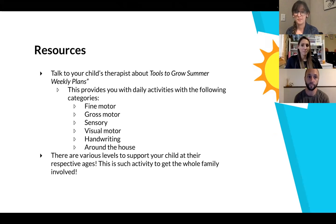So it's a really great way to get everyone in the family involved, because in summer I think we have a little bit extra time since we're not all in school. So it's a great way to get everyone at home involved while also working simultaneously on some of the things that your kid is working on at CI.